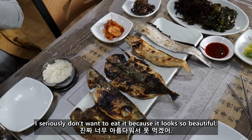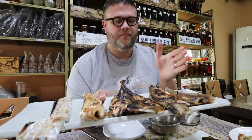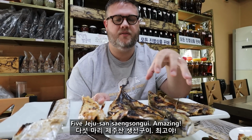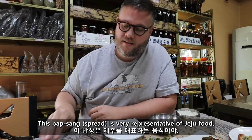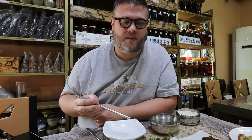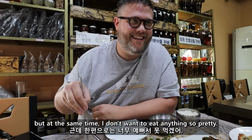I seriously don't want to eat it because it looks so beautiful. I'm going to hold this up a little bit. Look at all this. 1, 2, 3, 4, 5 Jeju-san saengseon-gui. Amazing. This jjipbap, this bapsang, is very representative Jeju food. My mouth is watering, but at the same time, I don't want to eat anything. It's so pretty.